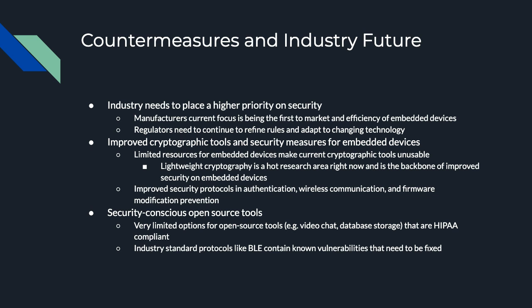And some of the ones that do exist that are very commonly used, like Bluetooth Low Energy, contain known vulnerabilities. These need to be addressed quickly because so many of these devices use Bluetooth Low Energy. So if an exploit is found, it almost serves as a universal exploit into a lot of these systems. So it's hopeful that the industry will shift in this direction, and medical devices will continue to transform healthcare.